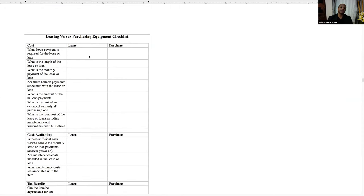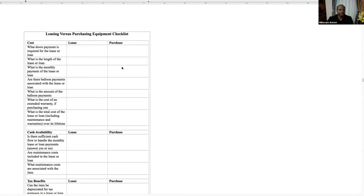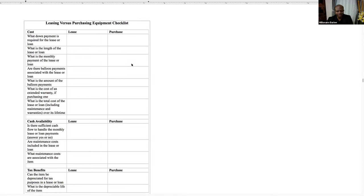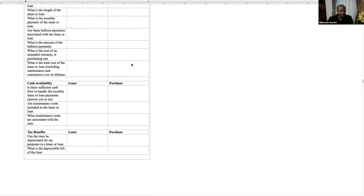Leasing versus purchasing equipment. It's got its positives and negatives. And when y'all contact Richard at BuyRight, you can ask him, well, okay, if I lease it, or can I do a lease purchase? Or do I just need to buy it straight out? Cash availability. Is there sufficient cash flow to handle monthly lease or loan payments? If it's not, y'all got to do more hair. Stay open later. Have a morning and night class.